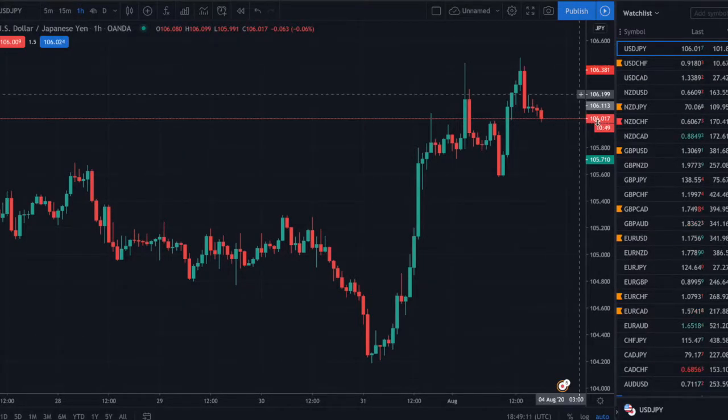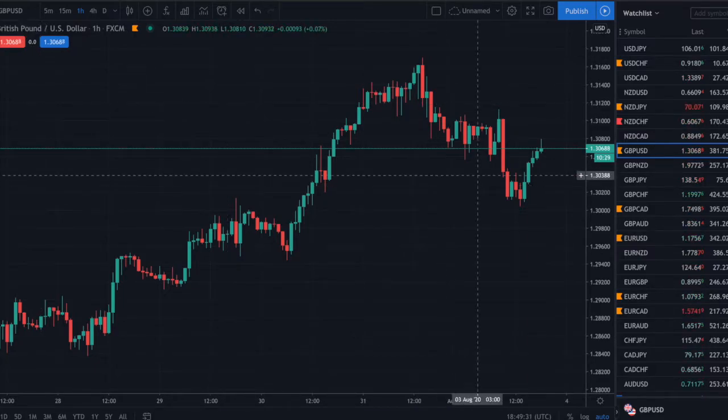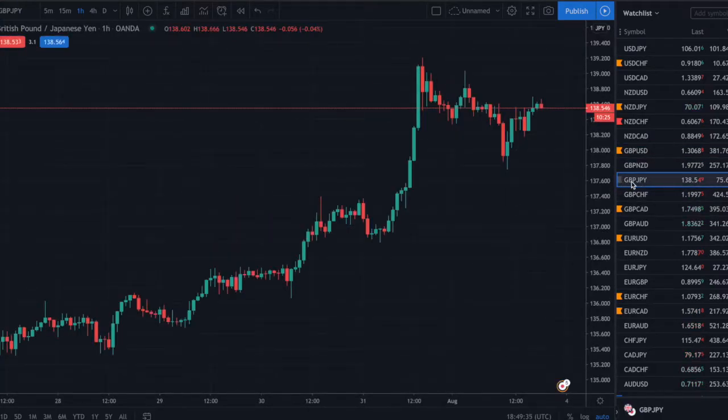So I'm going to choose a pair that has the British pound. These usually only work in pairs that have the British pound. This one, British pound US dollar, is the one that has the smallest spread. Holy shit, negative spread, I've never seen this one. But usually I trade British pound, Japanese yen. The spread is around 2 pips.